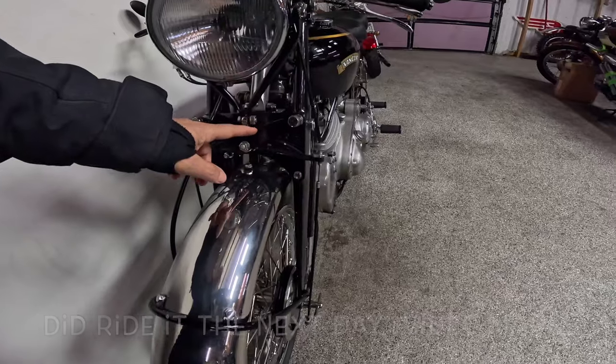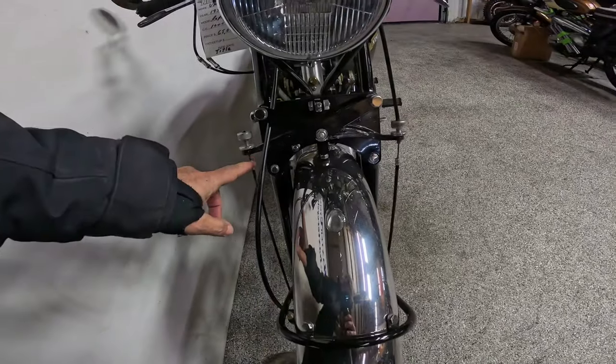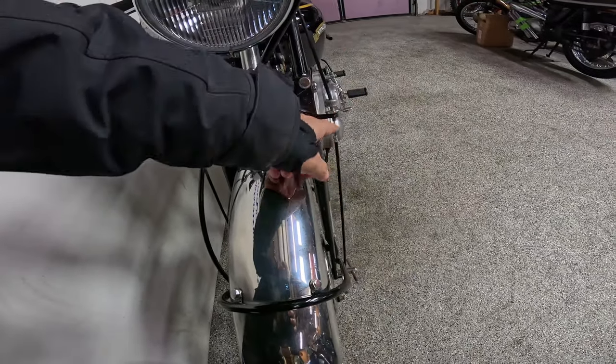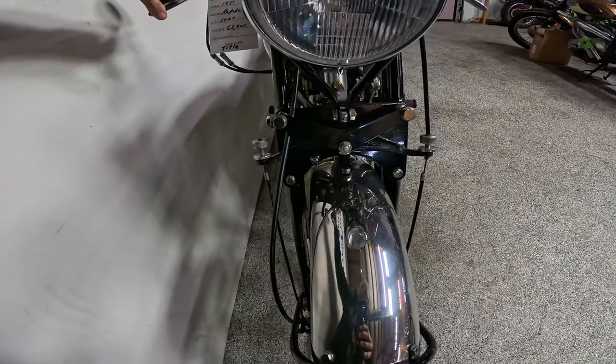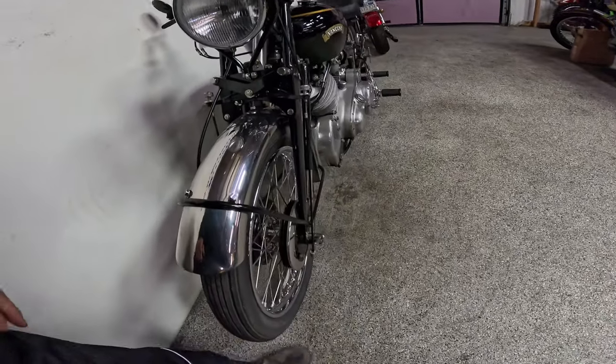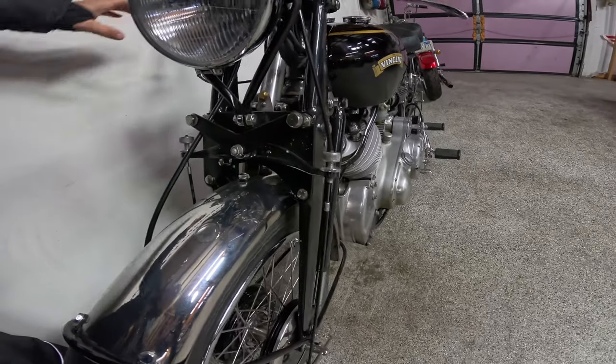But look at this here. I didn't really get a close look at this, and I want to know how that works. I see this one ties up and this one goes through. So this one, the cable probably pulls through, and this one, it's a fixed cable. That makes sense. You see what I mean right there?